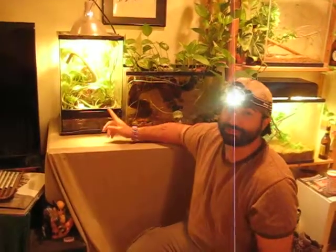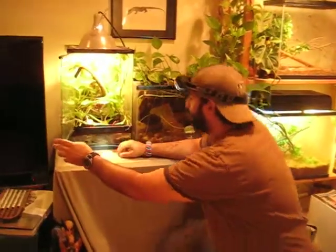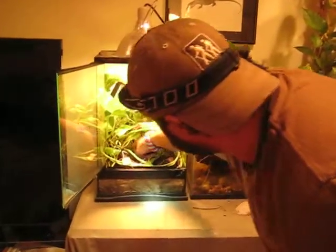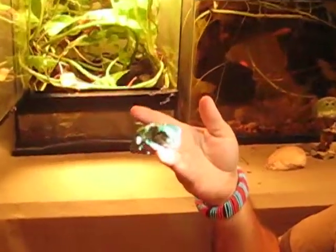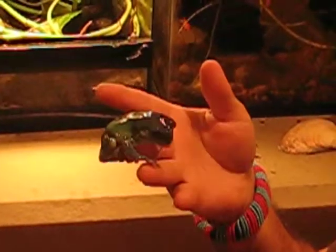What we have here is a tree frog called a white tree frog. It was discovered by a man named Mr. White. Quill and I named this little guy Tubby because he's sort of a tubby guy. Can you see him there? I'm going to turn the light off because it's kind of blinding for him. But, oh, it's red. There we go.